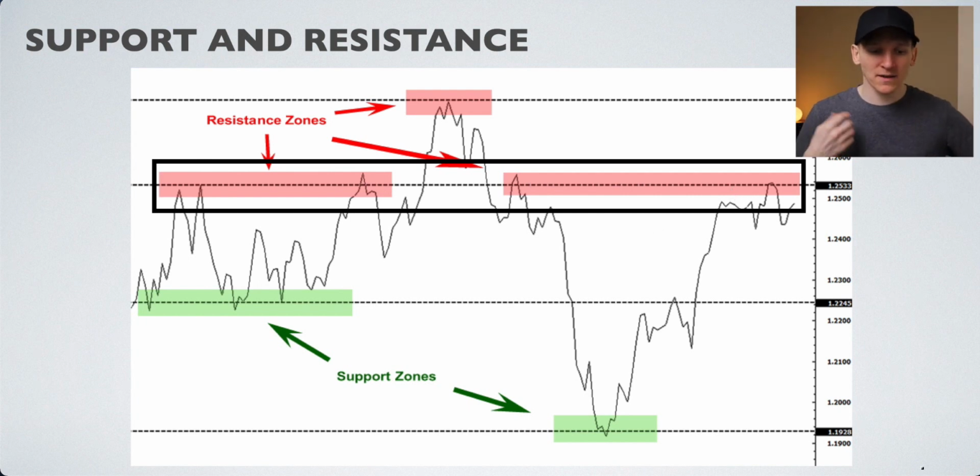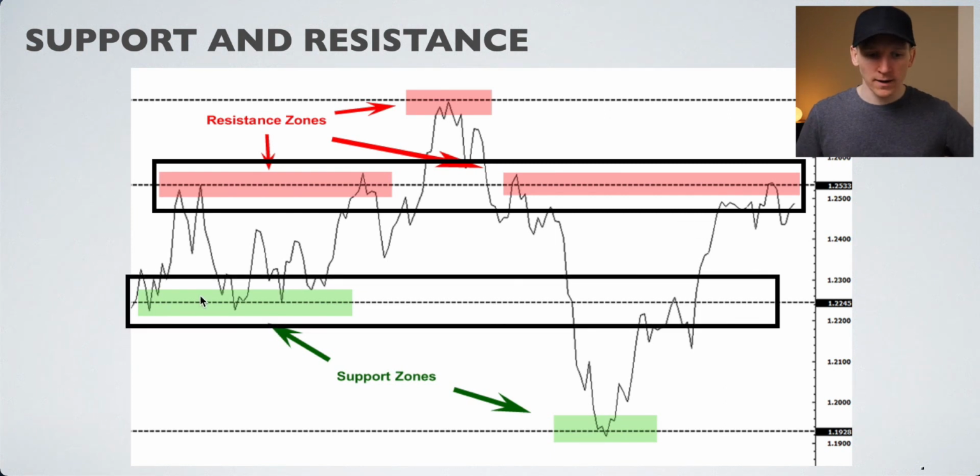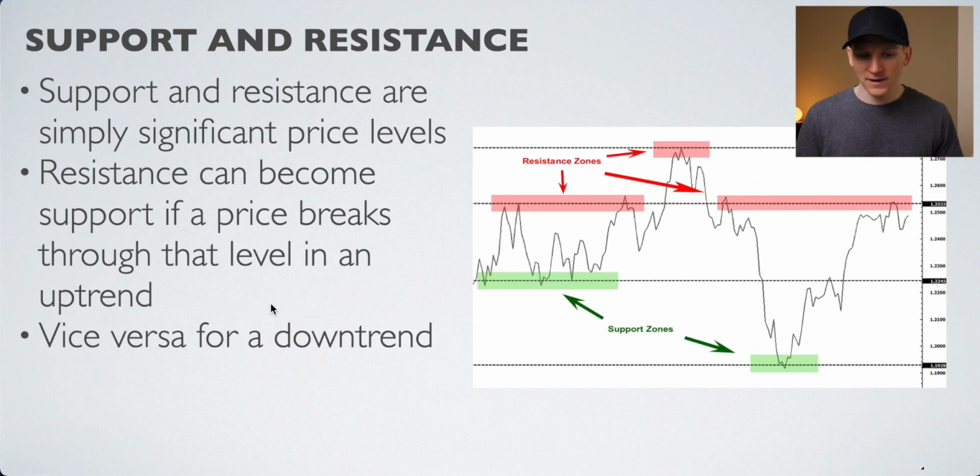Conversely, we can definitely see these support zones right here. This is a zone where sellers are coming in, but buyers are definitely coming in and preventing the price from going any lower. So buyers at this level, they're just saying, I'm happy to buy cryptocurrency at this level and it's not going to go any lower. And so sellers aren't going to push the price down any further.